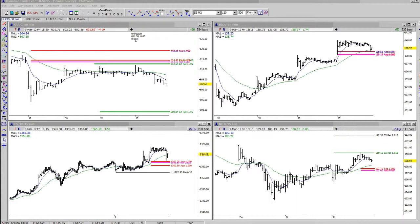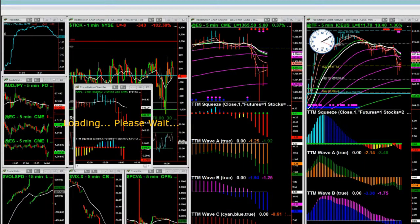Get that out of the way. All right, so this should be fairly interesting, which is nice because sometimes on Fridays there's not much to do. All right, so the ticks hit that extreme level. They've come back up. They're starting to roll back over.